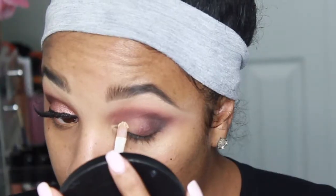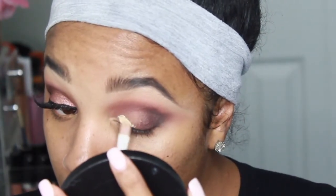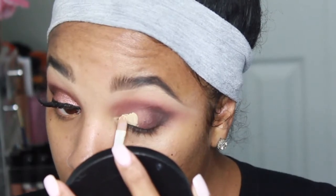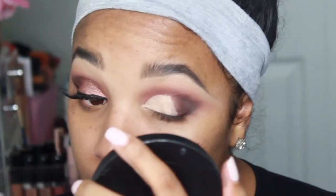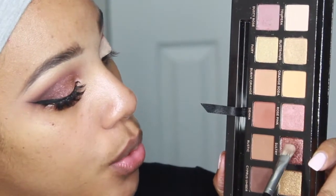Now I'm going back in with my soft ochre paint pot and a flat concealer brush, and I'm going to clean up the inner third of the eyelid, and I'm using patting motions just to get it smooth.